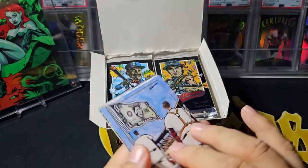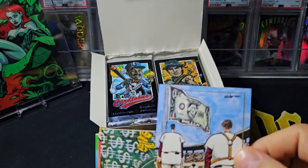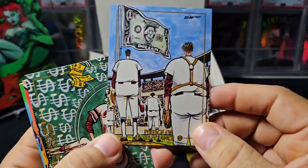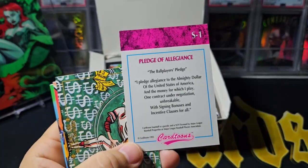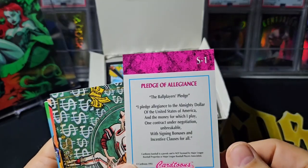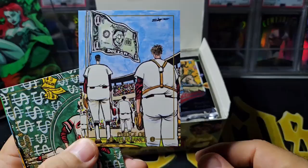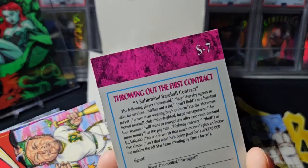First card. Alright, so the first card here looks like one of the, I don't know, politics and baseball or Bang Bucks. I'm not sure. But what it says here is S1, and I don't think it might just be the first card in the set. It says Pledge of Allegiance, and then it has a little poem on the back about the money that the players are getting. So I'm not sure. I think it's just part of the set.